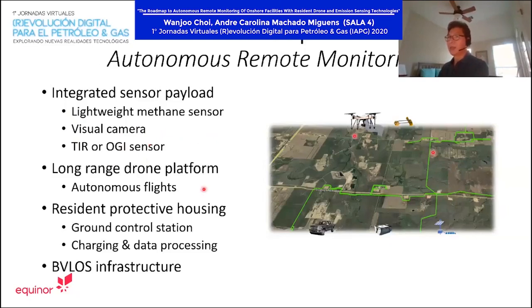So sensor integration. And the drone needs to support long-range operation. Right now, because of the battery limitations, we can fly only up to 25 minutes or so. They are now improving. They can fly up to 1 hour, very close to 1 hour. So we are working on that so that we can identify long-range drone platforms. And the housing, which can be protective housing, will allow drones to stay on site and fly in an autonomous fashion whenever it is necessary or whenever it is scheduled. It will work as a ground control station, and also it will charge and process data coming from the drone.